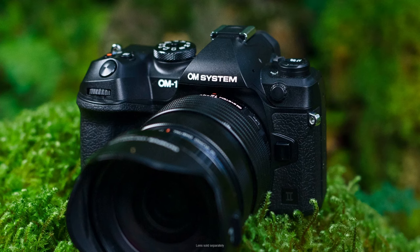But so far, they have this human AI detection. I don't know how much better it is from the current human face detection. I know the human face detection on the Olympus cameras has never been the strongest. If you compare with, say, Sony or Canon, Sony has always been ahead in this game. So I hope that they are getting better, and I hope they have caught up with Sony.